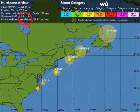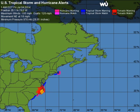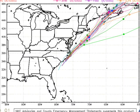976 millibars, but at the 2 a.m. update, the pressure has dropped further, now down to 973. So the intensification process continues as it now moves across the western side of Pamlico Sound as a very dangerous Category 2 hurricane. You can see the watches and warnings, including tornado watches and warnings. Obviously, when you have landfalling tropical systems, they can easily be accompanied by tornadoes.